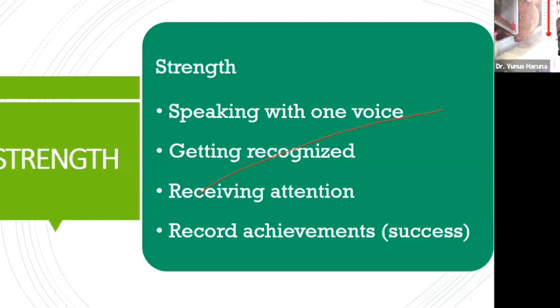Speaking with one voice. A very strong organization always speaks with one voice. Their voice cannot be disputed by individuals. Their voice carries weight. And because they always speak with one voice, they will always get recognized, because they are speaking not as individuals, they are speaking as an organization. Even political groups will try to identify with such associations. So associations that speak with one voice can easily get recognized.